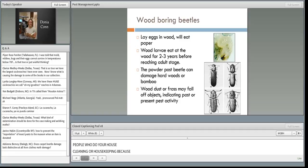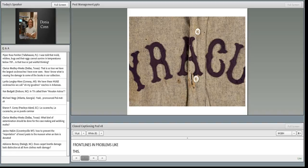Carpet beetle damage looks similar to your moth damage, but what you're going to see is more of a blanket area. So instead of just single little holes, it will cover a broader area rather than just a single hole, usually. That's not always the case. And the frass looks a little bit different.